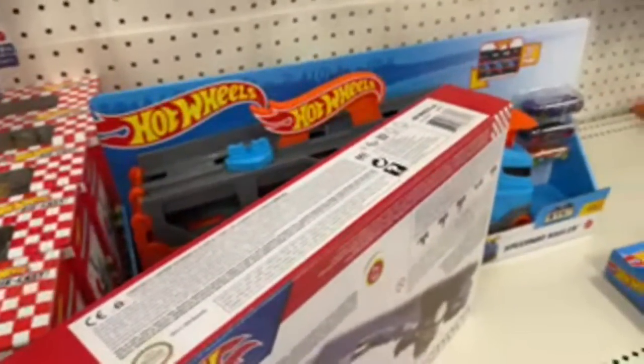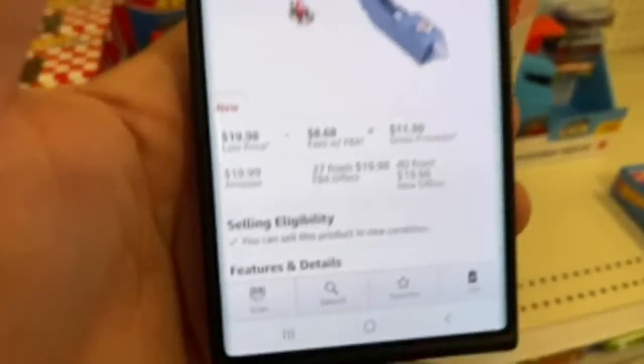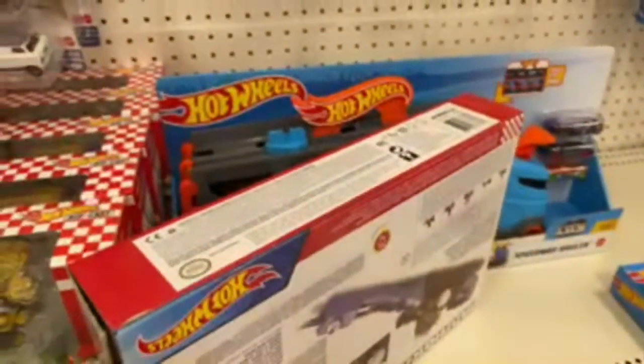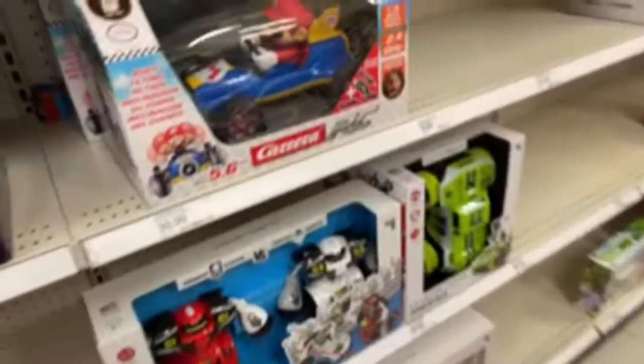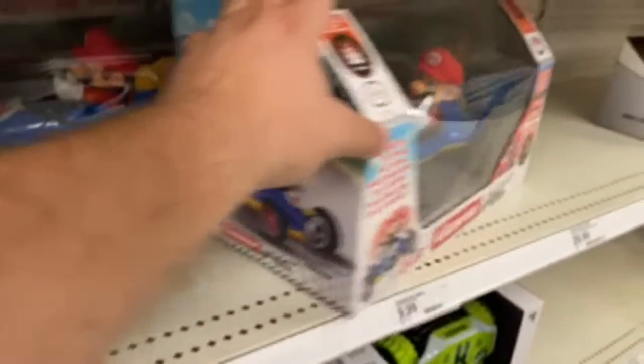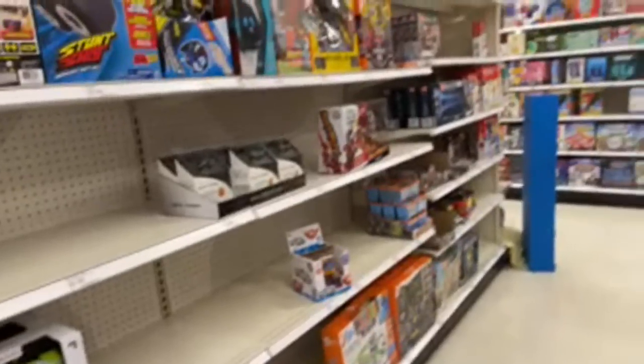Mario is a highly collectible item. You have to think of the mind of a collector and not the kid, and I only say that because I'm a collector. See, this one's not going to pull. Oh, they don't even have it. One of these was a Princess Peach vehicle. Let's see, Pokemon. No, no, no. Maybe they have it in a different aisle.